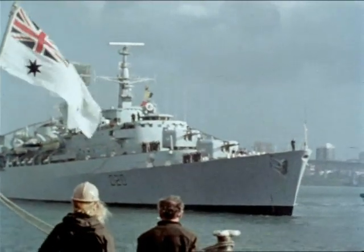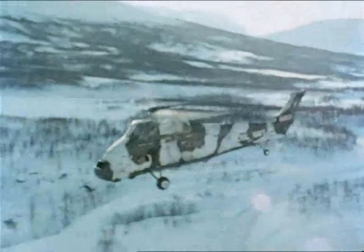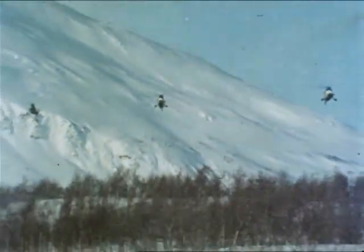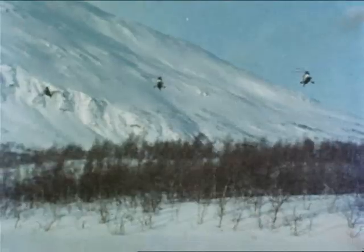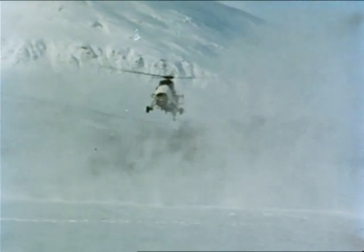Some 11,000 miles from Sydney, in the north of Norway, a specialist force of Royal Marine Commandos train for 3 months each year to live and fight in the Arctic winter. The main task of 45 Commando as an Arctic ski-trained warfare unit is to support the northern flank of the NATO alliance.